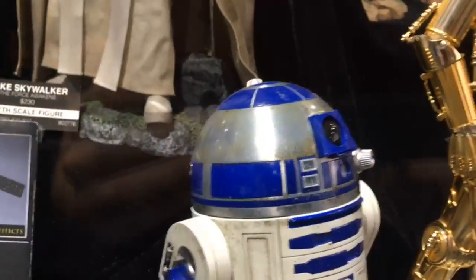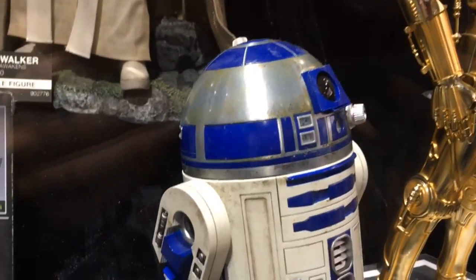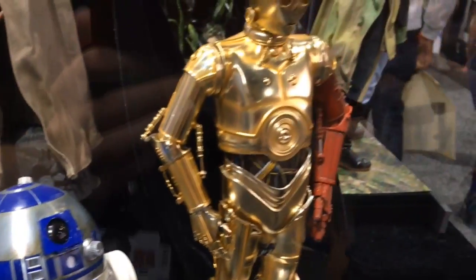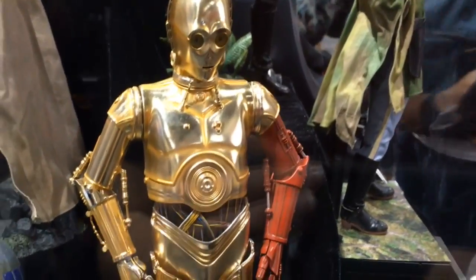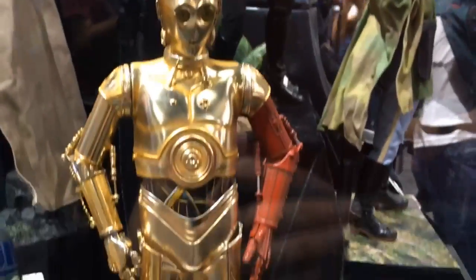So this is the R2-D2 sixth-scale figure. He's got a touch LED light-up function, remote control sound effects, and a die-cast metal dome. Amazing. And this is C-3PO from The Force Awakens. I don't know if you recognized him because of his red arm. His red arm, but yeah, don't worry. This is C-3PO from The Force Awakens.